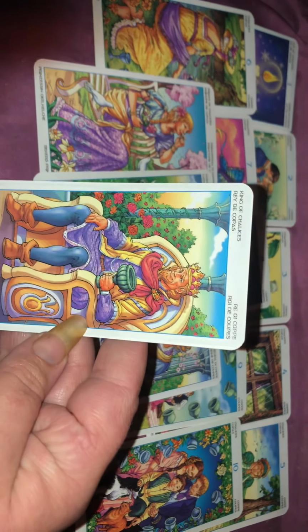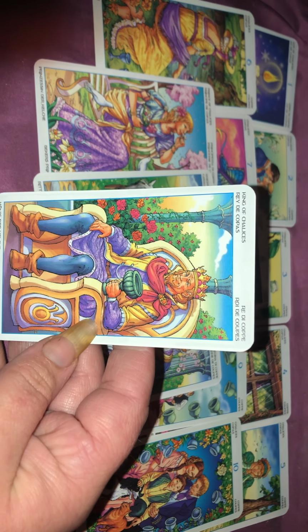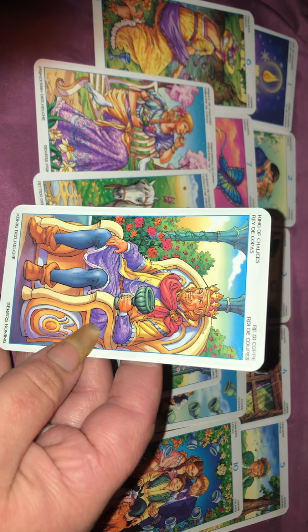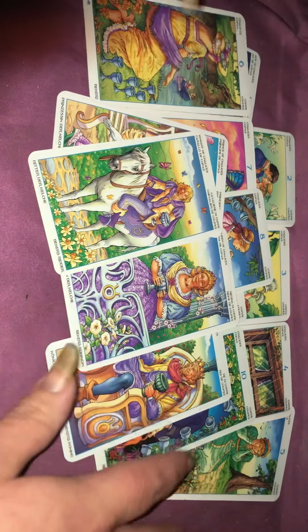And there's the King of Cups, sitting on his throne, looking all kingly and stuff. Roses in the background. Yep, and there we go. So that's the suit of Cups. Let's mix this all up.